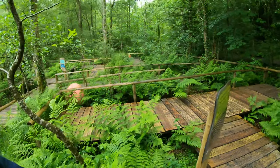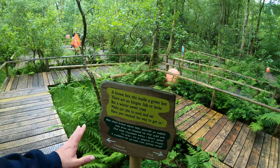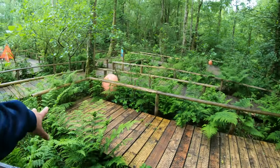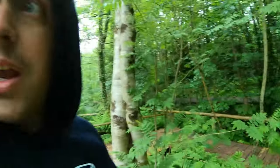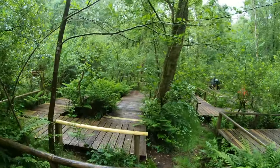We're heading round now. There are little signs and little things around. You can get little answers as you go. Obviously they're in Welsh as well, Greenwood Wales. Some of these dead ends, like this one and this one, you can see really easily. Some of them, even like this one here, are not quite so easy to gauge. But yeah, that's the maze. That's the dragon maze.